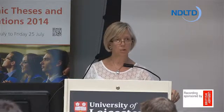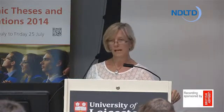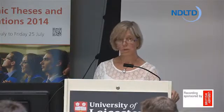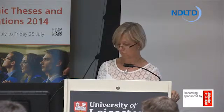We link either directly to the university repository where the thesis might be available, or users can download from within the EThOS database. We currently provide access to around 130,000 full-text open theses, and the 3 lines on this particular chart, if you can see them, I mentioned there's 2 options for providing that access. The blue line at the bottom shows the increase in the number of records with links to university repositories. The green line shows the growing number of PhDs held within the EThOS database, and the red line is a combination of the 2. So we can see straight away that there's quite a big overlap between those 2 access routes.